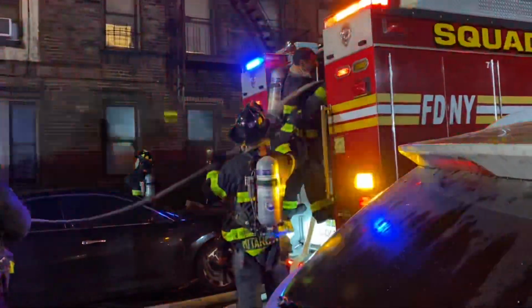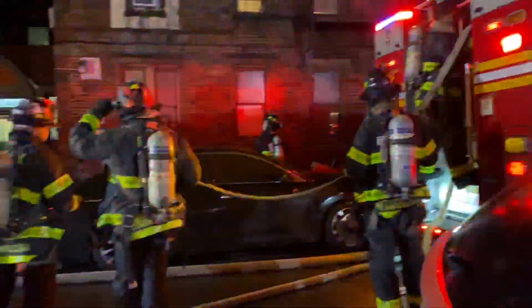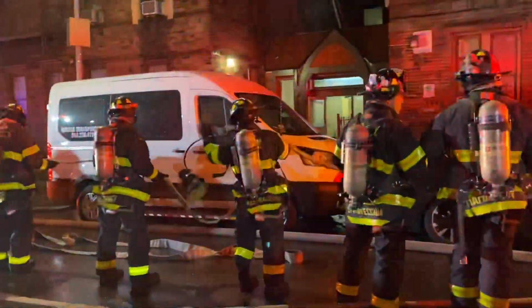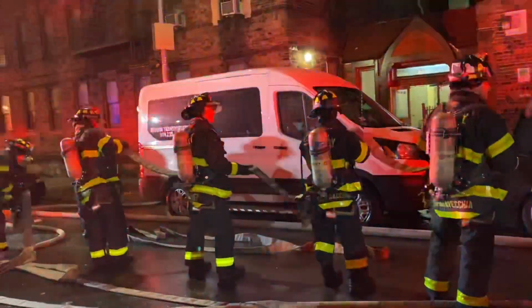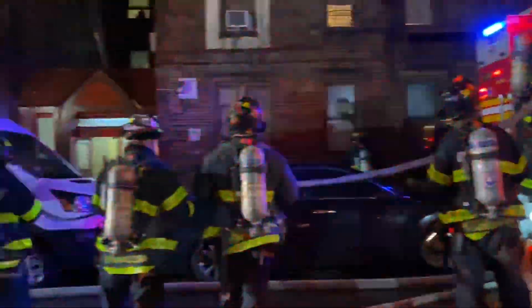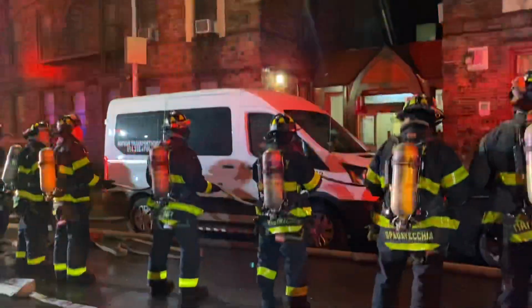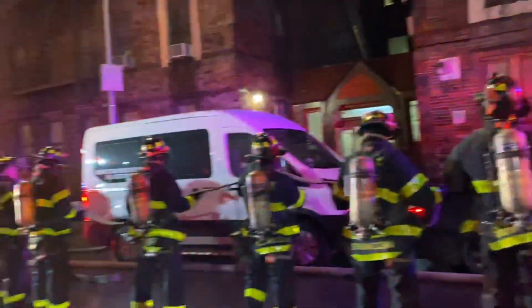Squad 41 transmitted to 1075 and they stretched the line. I don't know if they used it, if that's the second line. They might have stretched just two lines. And now they're packing it in. First new area for them.